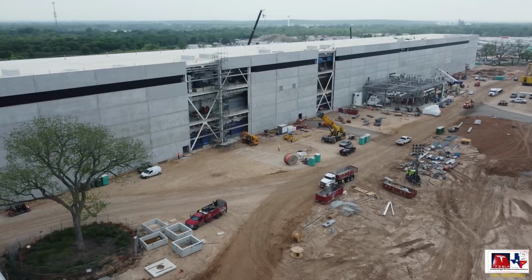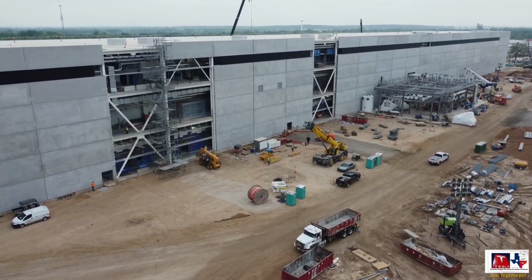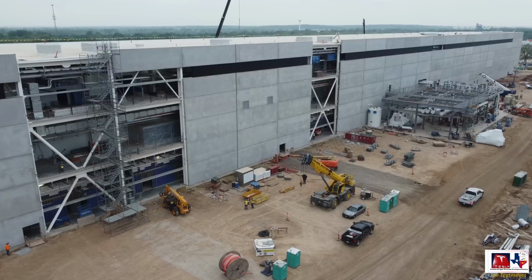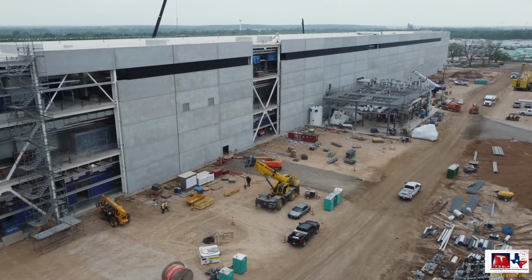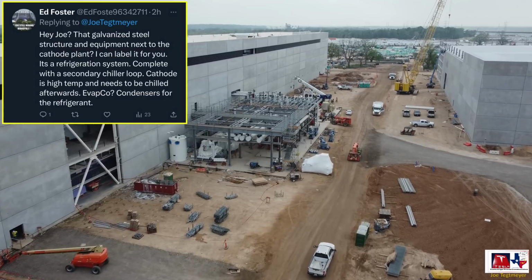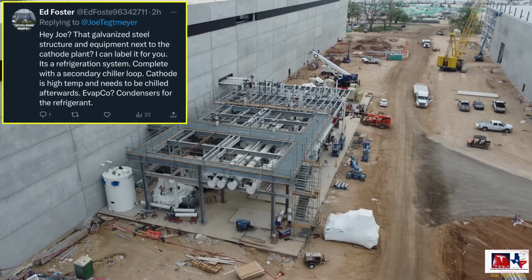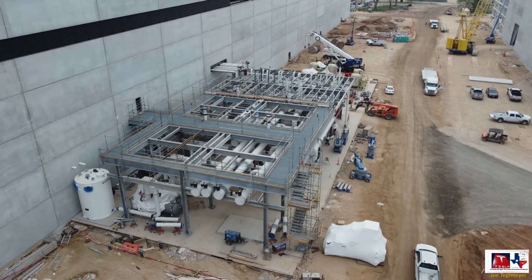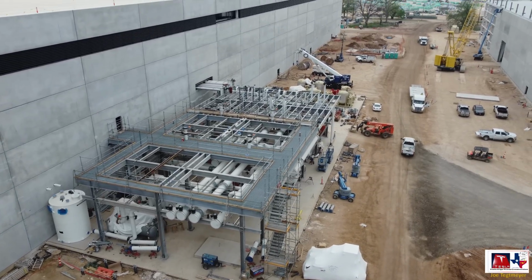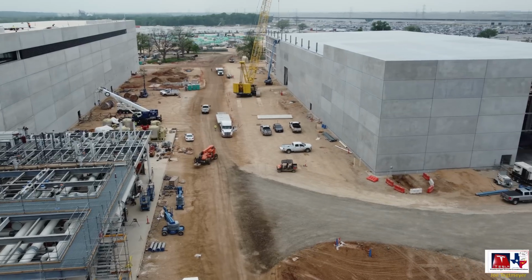Also, we see both of the temporary platforms now have been removed, and a good view into these sections, and this may indicate wall panel installation may soon arrive. As we continue to progress towards the galvanized steel structure, you can see my viewer Ed Foster has said that this is really a refrigeration system for the cathode plant with a secondary and primary chiller loop, and the Evapco condensers and fan units will be for the refrigerant, and that'll be mounted on the roof section. So thanks a lot, Ed, for that information.